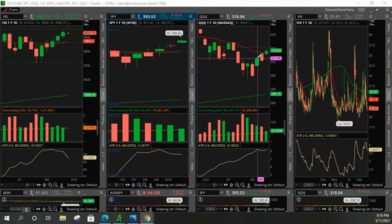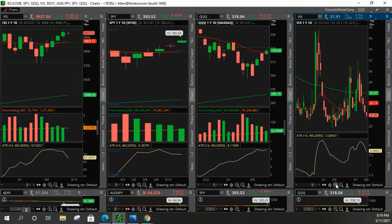And then last but not least here, when you're looking at the VIX, if we're looking for that market trend to continue up, we always want that VIX going down. And you can see here, it's had a pretty good downtrend over the last few days. So that's definitely been another leading indicator to let us know that the market has shown some strength. So I've been bullish the last couple of days just because of this.